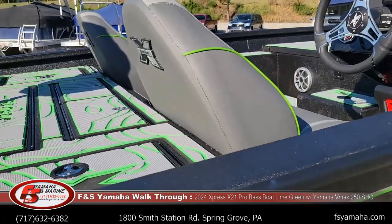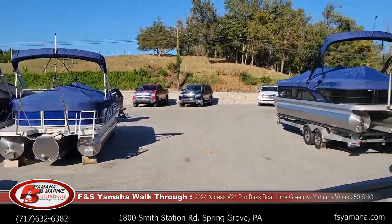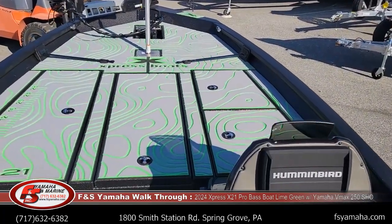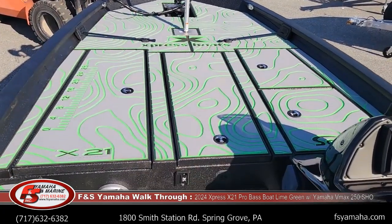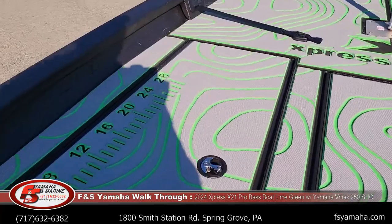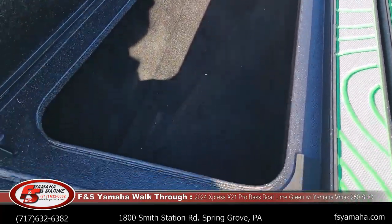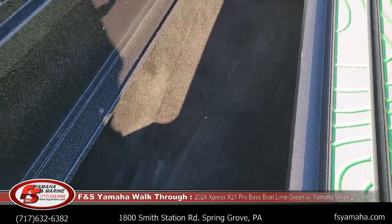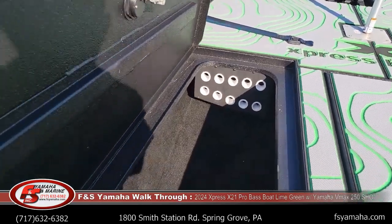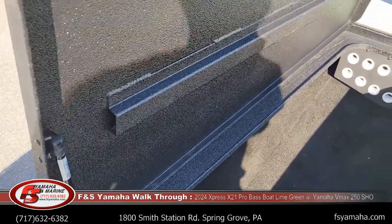Jump in the boat. The videos just don't do it justice of how wide these boats are, but the decks are super wide. Lots of space. Big rod storage. Most guys take those tubes out. Gives you even more storage and just lay the rods inside there. Of course, shock assist on every lid. Again, you can see the spray and liner everywhere.